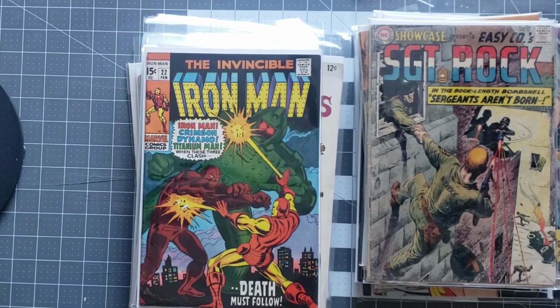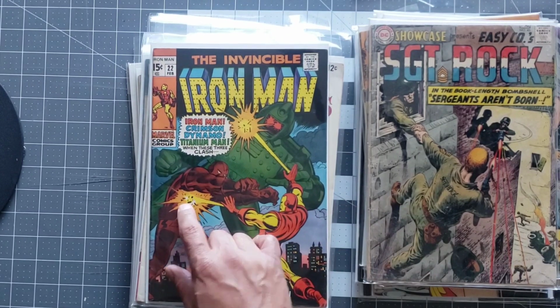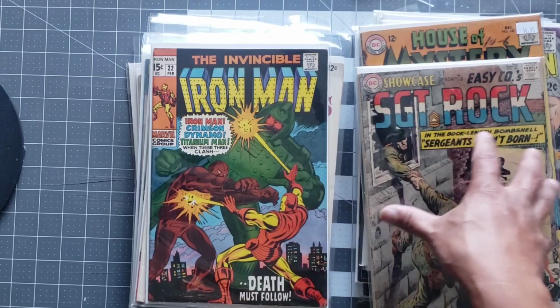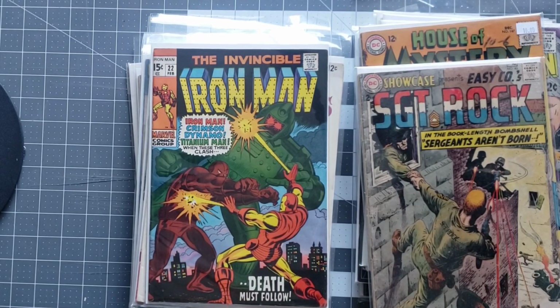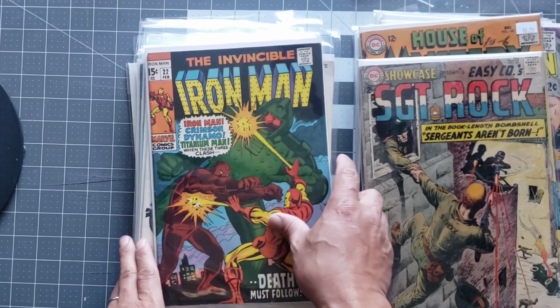And then this is also from him. I think he sold it to me for $10 for this one as well. And then this is the Invincible Iron Man number 22, a nice little Bronze Age comic book. Glad to have it in really great condition. And for all of those last comic books, I want to say I spent about $45. He sold it to me at the end, so I thought that was great pickups.